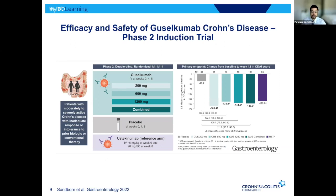And what I'm showing you here is the early induction data, which showed that on the far right, you can see the purple was ustekinumab. The graph is the overall change in the Crohn's disease activity index, and the different green bars are the different doses of guselkumab. And you can see that overall, both of these drugs were more efficacious than placebo, which was in gray, which we would expect because we know ustekinumab is an effective drug. And that maybe there was a little bit more benefit with guselkumab. But again, this is just 12 weeks of treatment.